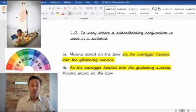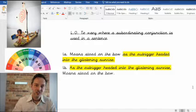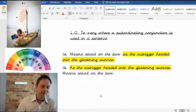If you'd like, pause me now and write your own sentence using a subordinating conjunction about Moana. Go ahead and do that. Otherwise, I'm going to jump back and have a look at our next example.